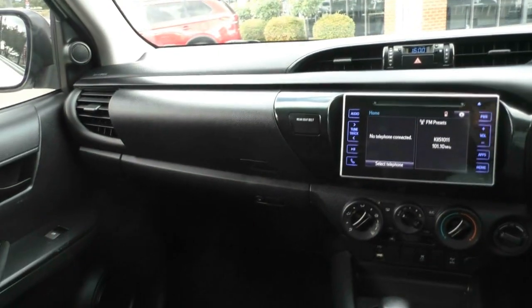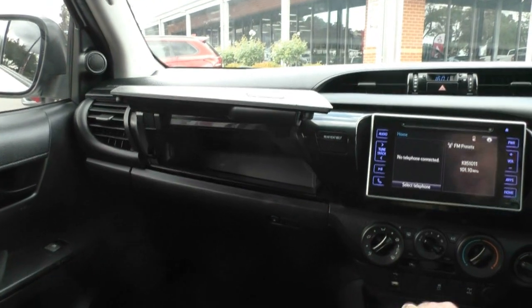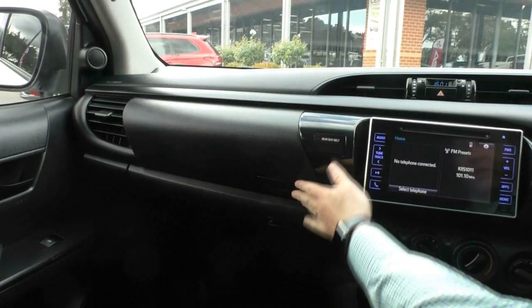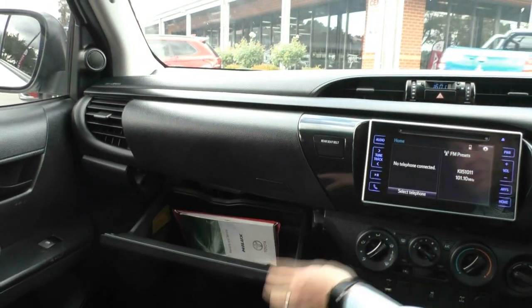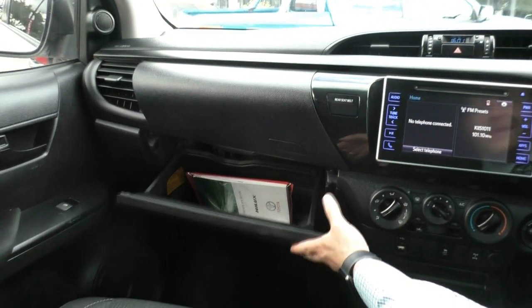Moving through the rest of the car, you can see, again, nice dark interior, easy to keep clean. You've got twin glove boxes here, so one up the top there, and then you've got another one under here with the service books in there. All right, so owner's manual, service book, all in there. And then carpets, all in excellent condition.